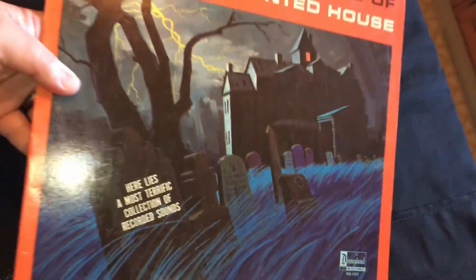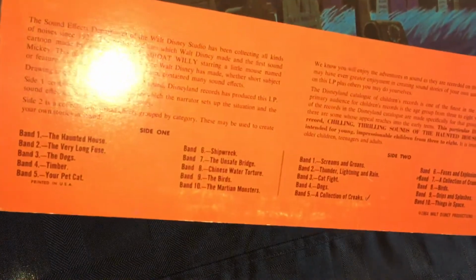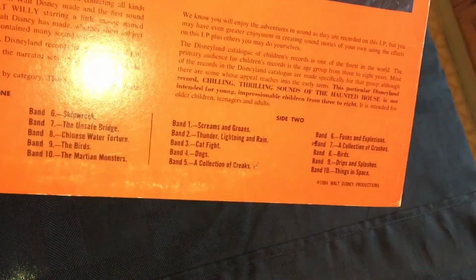Now obviously my first thought when I saw this was that these were kind of like a soundtrack or sound effects from the Haunted Mansion from Disneyland, but that's not what it is at all. Which would have been cool, but what it actually is is still very awesome. So I'll just show you. I'm not going to read them all, but that's the track listing for the record there, side 1 and side 2. And basically it's narrated stories with sound effects.